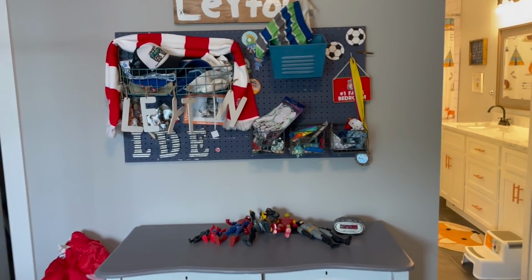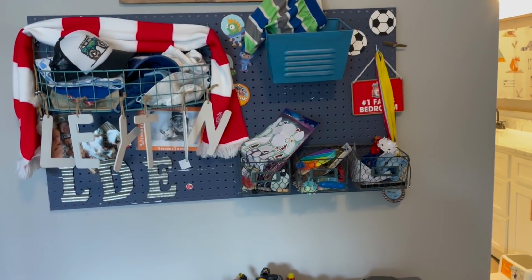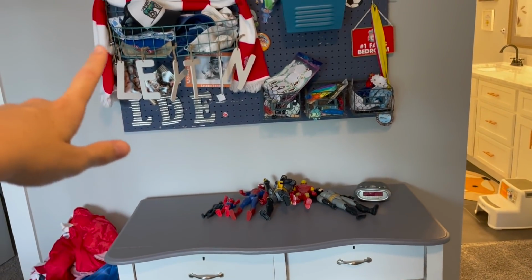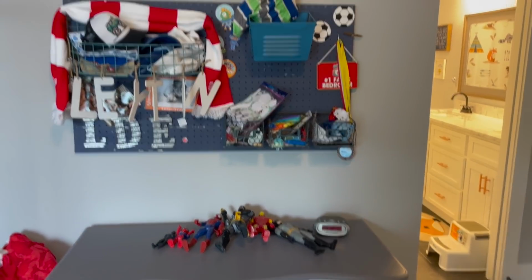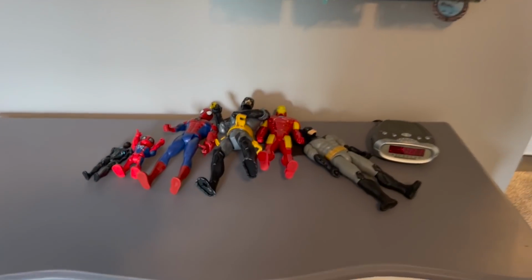And then this was really cool. We use this in his nursery. It's a pegboard, and I got these wire baskets from Hobby Lobby, and so when he was little, this was actually his changing table. I just had the pad right on top and this over it, and I had the baskets filled with diapers and wipes and all kinds of baby stuff. So we kept it, and now it's become his, he puts his collections in there. And all the superheroes, of course.